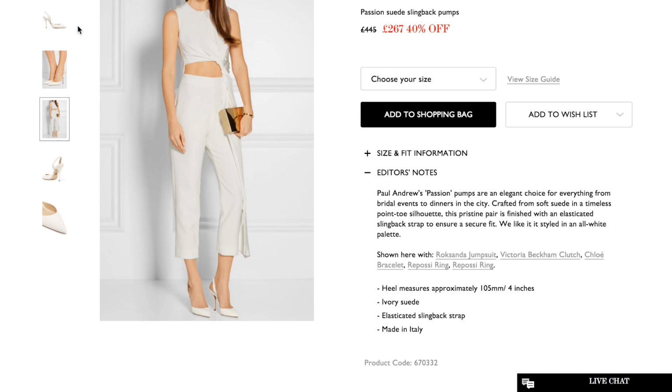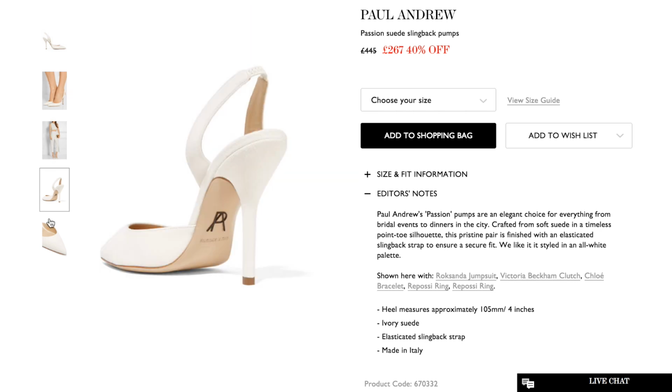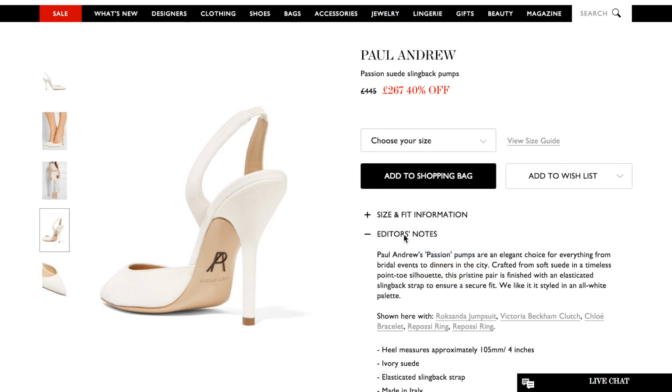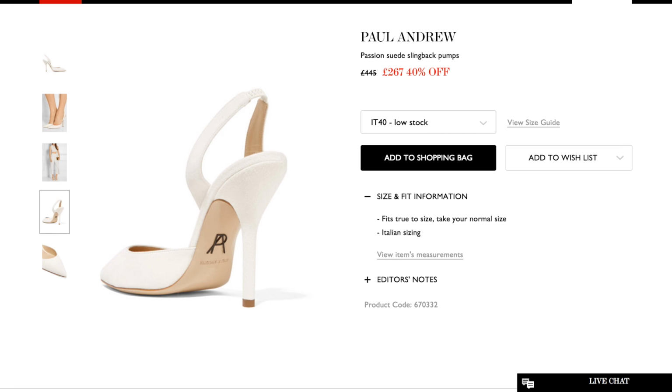The only other thing I'm thinking is the mix of white and suede sounds like an absolute recipe for them ruining in no time at all. Let's see. 40, low stock. Oh god, nothing makes you want to order something like it being in low stock, does it?